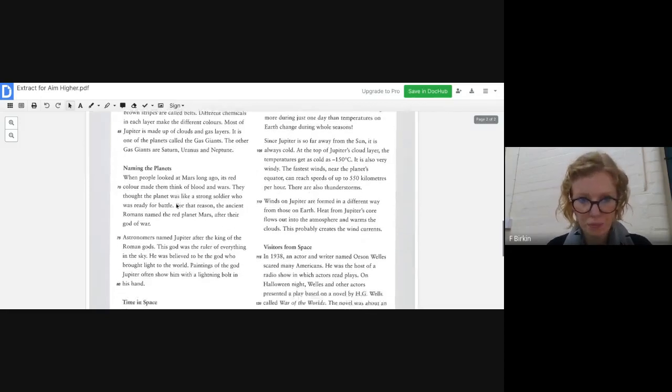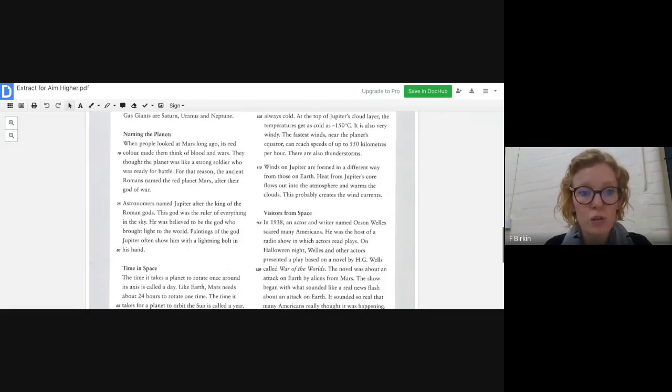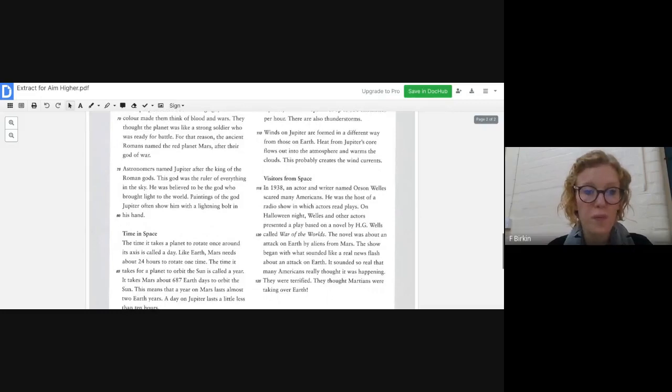Naming the planets. When people look at Mars long ago, its red colour made them think of blood and wars. They thought the planet was like a strong soldier who was ready for battle. For that reason, the ancient Romans named the red planet Mars after their god of war.